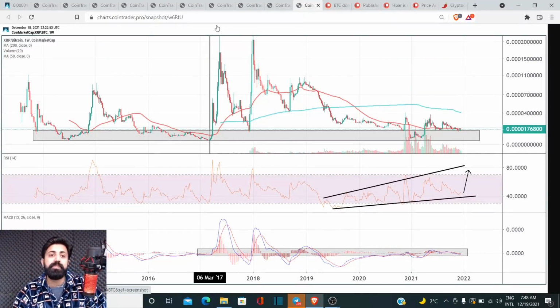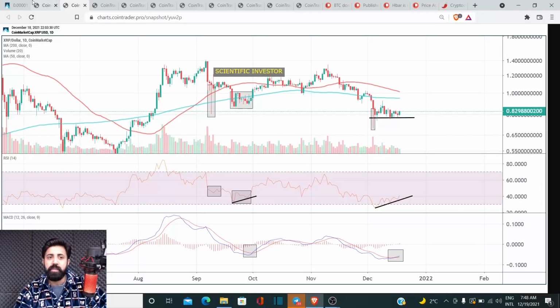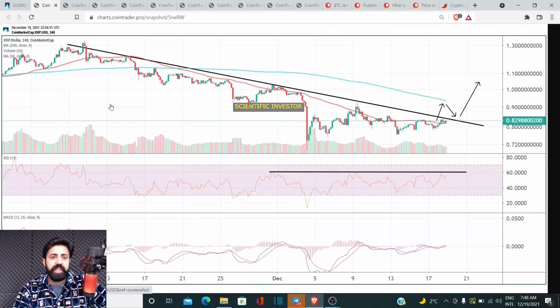So now let's deep dive into these and understand what the possibilities are, because the market shows us a lot of different stuff. This is a short-term chart, say the 4-hour XRP USD chart, where you can identify that the RSI is below this resistance, but we are slowly grinding to the upside. So if you look at the trend, we are moving higher, higher and higher. So that's actually positive news.